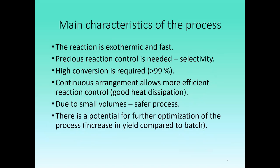And here is the main characteristic of the process. The reaction is exothermic and fast. Precise reaction control is needed because of the selectivity of the reaction, and a high conversion is required. A continuous arrangement allows more efficient reaction control, and due to the small volume, the process is safer. There is a potential for further optimization of the process.